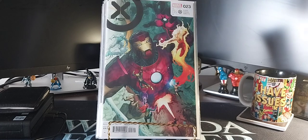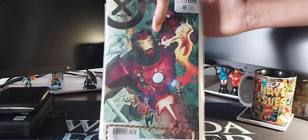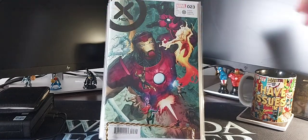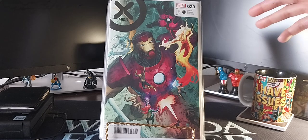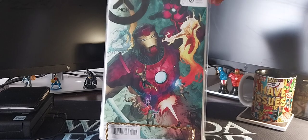All right. Then X-Men number 23 by Jerry Duggan, Cassara, and Cuniff. Looks like a Sentinel mixed with Iron Man type armor. And I am way behind in my X-Men read, so I don't really know what's going on in these stories. So I've said that before.